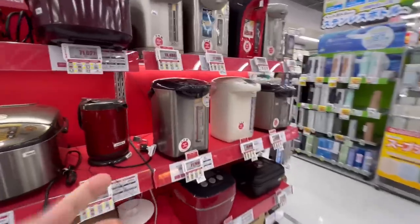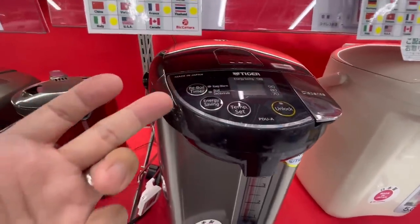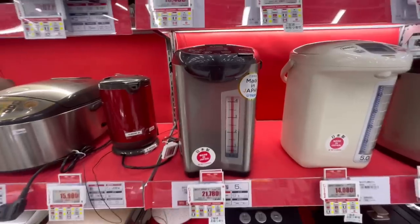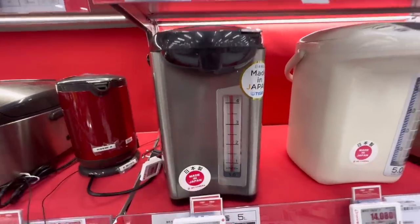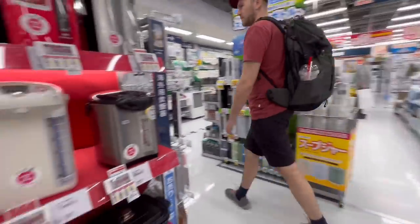Oh, these are water heaters. Made in Japan. They really like them. Oh, this is made by Tiger Company. They keep the water hot forever. But obviously you have to plug it in. And it tells you how much water is left. It's good for making hot soup instantly because the water is already there boiling.